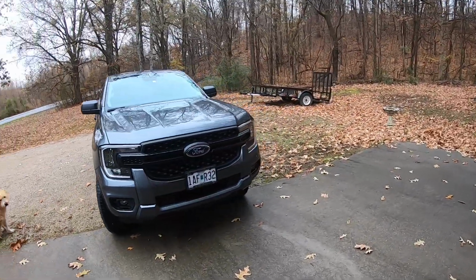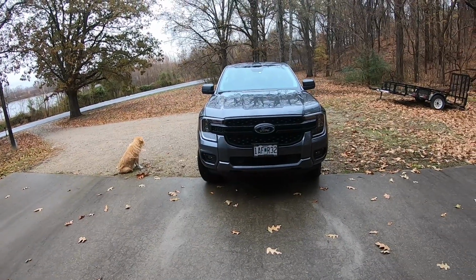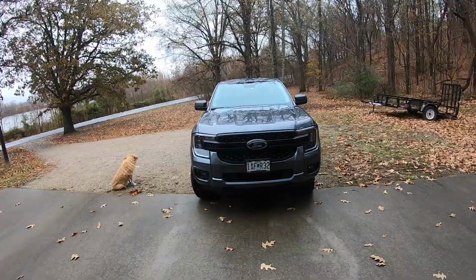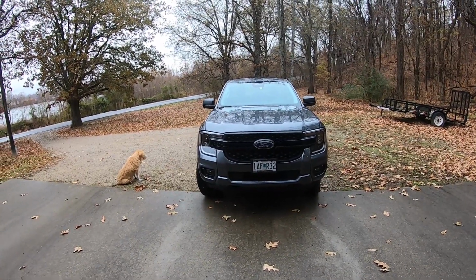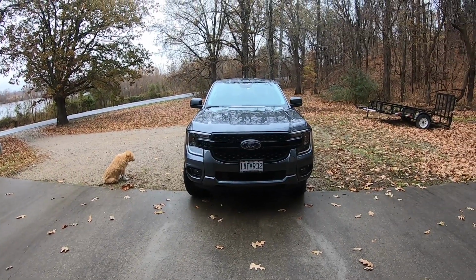2024 Ford Ranger STX. Base model, my first thoughts and impressions. This won't be a 5 likes, 5 dislikes. We're just going to zip around the truck real quick and get on the inside and tell you what I particularly like, particularly maybe don't like. So here's what we got going on.